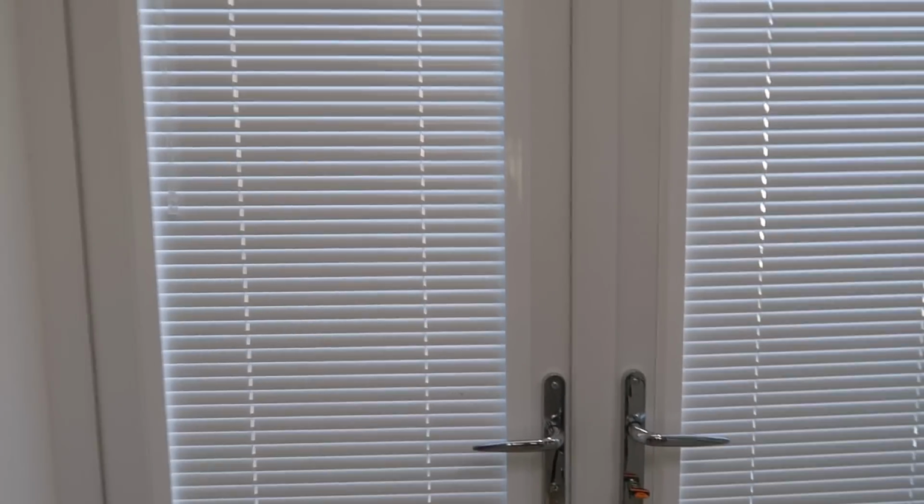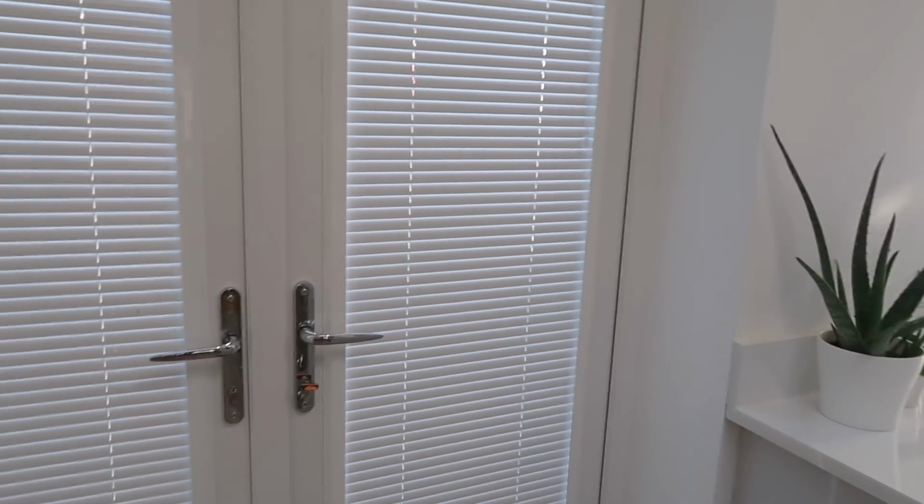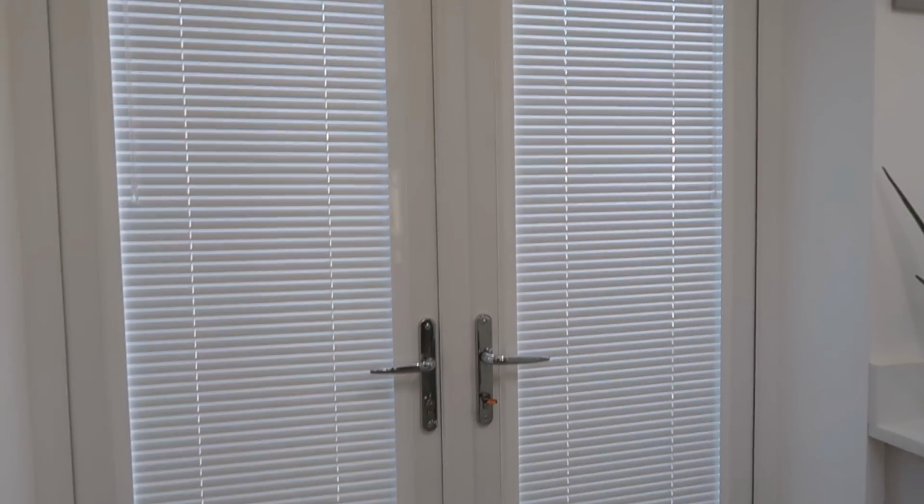They're aluminium or like a metal, and they sit in the door, and they're really easy to clean. I've got no worries with them at all. They do what I want them to do, and yeah, that's the blinds on the door.